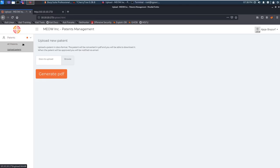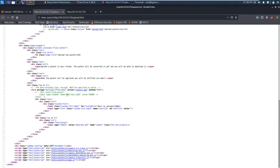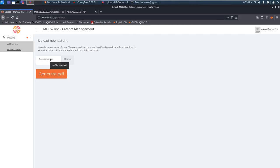If we go to the upload, it looks like we can upload a docx file. Again, looking at the source, we see the data type, encrypt must be specified below. And we got a max file size. Nothing too interesting there, but the main thing I want to look at is where this form is sending it to, and that is convert.php. So upon putting a docx here, we go to a PHP script.